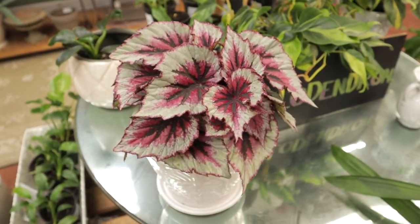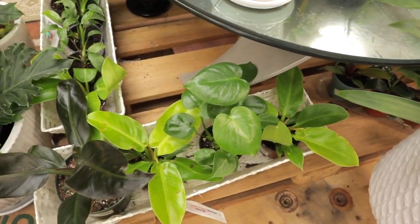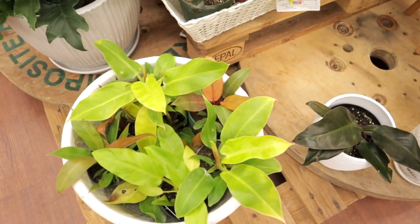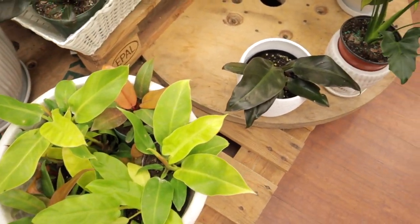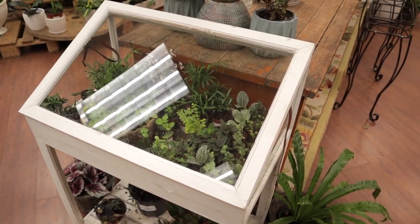Look at that Rex begonia. It is so beautiful. We have some more down here. Looks like a red imperial. Prince of Orange and lemon lime over here. Another red imperial. I just noticed this really adorable terrarium setup that they have here.